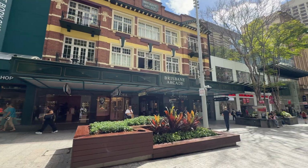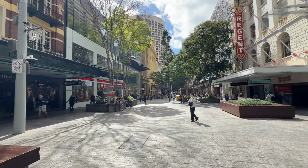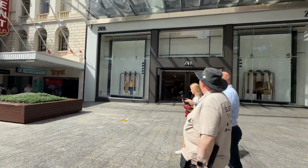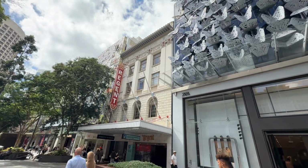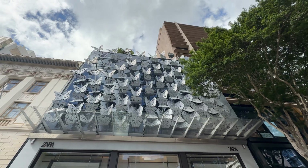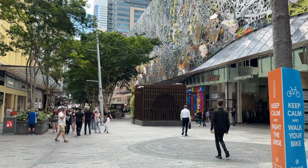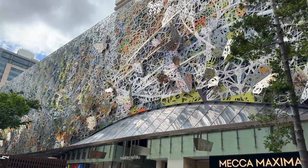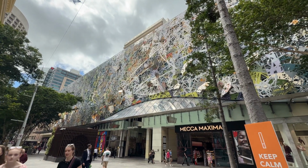The Brisbane Arcade, that looks really nice there. At 160 Queen Street. H&M down on the corner. And we've got Zara over there. Pretty much everything. The old Regent, look at this, the Regent building. Look at all the beautiful butterflies up there. We just heard the bells a little bit there. Look at this, this is wonderful, isn't it? This is Winter Garden here in the CBD.